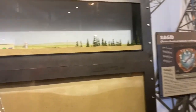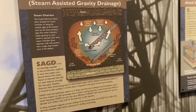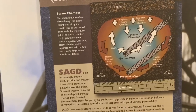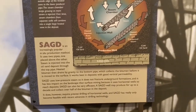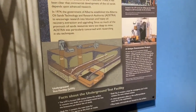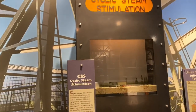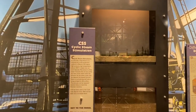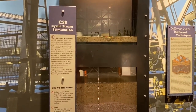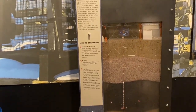This is the surface, and these are the pipes, the bitumen. This is steam assisted gravity drainage, one way of extracting the oil. Cenovus and other companies are using this steam in Christina Lake. This one is cyclic steam stimulation. This is another way of extracting the bitumen.